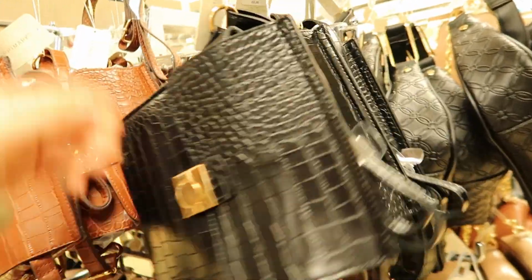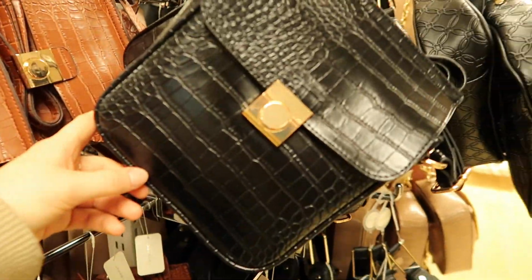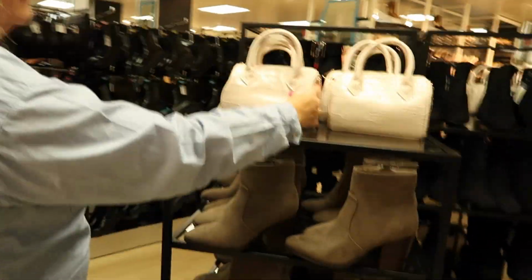Yeah, that's quite a cute little bag, isn't it? I like that one. That one's £6. That's really nice, and they've got it in brown as well. Just spotted this bag. It's actually really cute. Remember when they had loads of these in Topshop?